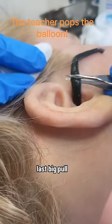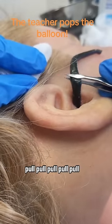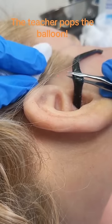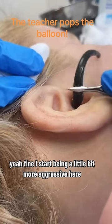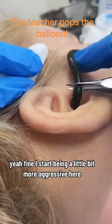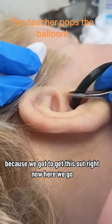Okay, here we go. Last big pull. We've got to get this out of her right now. Pull, pull, pull, pull. Let's get it out. Yeah. All right. Get aggressive with it. Yep. I start being a little bit more aggressive here because we got to get this out right now. Here we go.